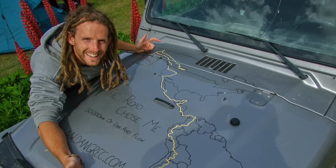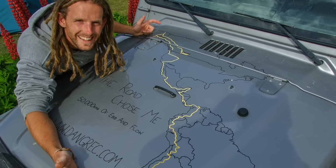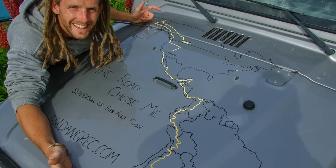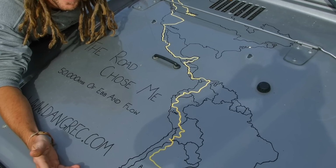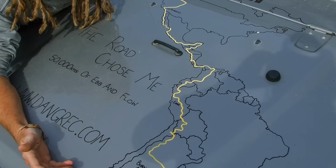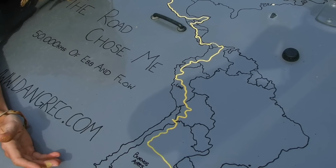And the way I did that first map, I actually went old school. I bought some tracing paper from an art supply store. I printed out a map on about 19 pieces of regular size paper. I sticky taped them all together. And then I traced it out on the hood by hand, and I actually just drew it on with a paint pen. And that worked perfectly fine.